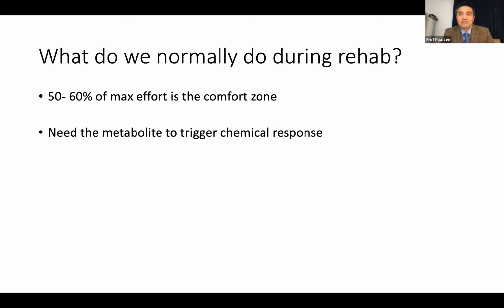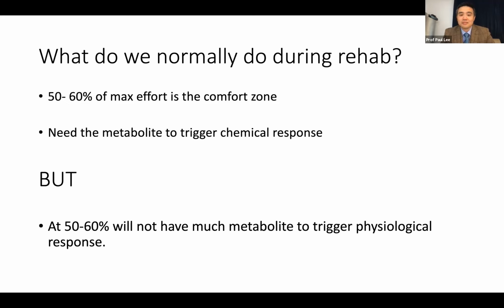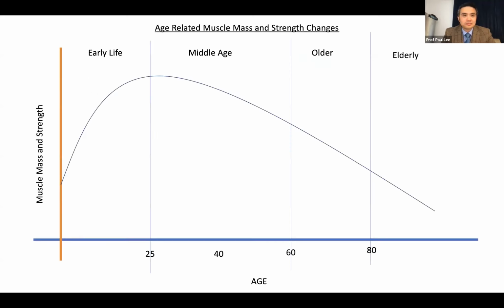That's about it. There's nothing to trigger the metabolic response. There's nothing to trigger the chemical or physiological response. We need more than 50 to 60%. We need to have that anaerobic respiration to create these metabolites, to stress the body, at least chemically, if we can't stress it mechanically. So this is what we need to think about during our rehabilitation. We need to think chemical as well as physical.